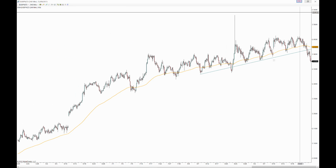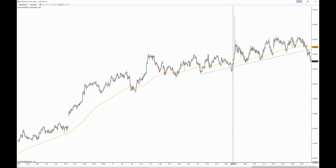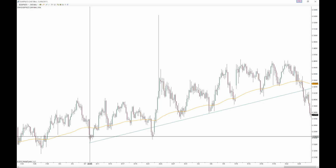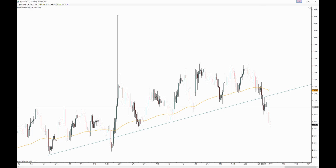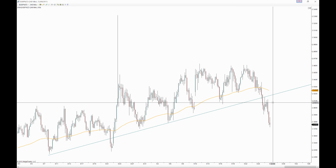So let me get into the 4-hour chart here and zoom in. Ultimately, the market's been tracking up, following this upward sloping trend line here, and then just recently this week it broke down from this trend line, giving us the opportunity to look for a short.